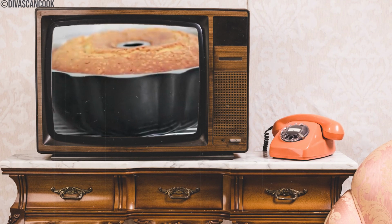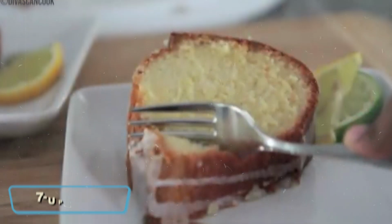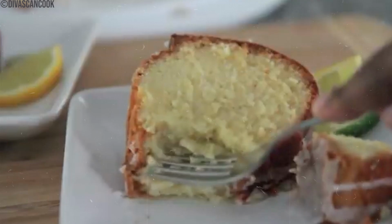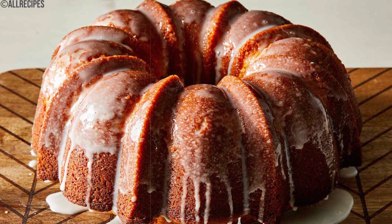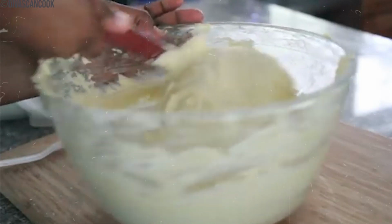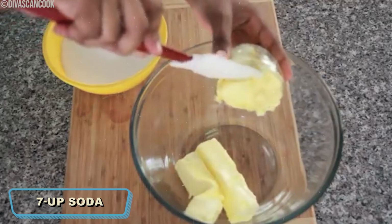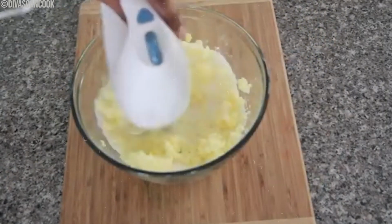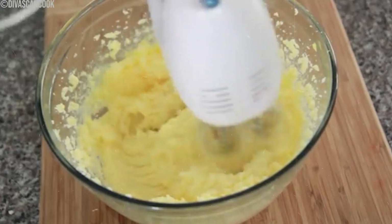One of my most requested recipes ever, a good old-fashioned 7-Up pound cake. In the 1970s and 80s, a delightful treat captured the hearts of many, the 7-Up cake. This retro classic epitomizes simplicity and flavor, bringing a touch of nostalgia to every bite. Made with everyday ingredients, this cake featured a unique twist, 7-Up soda. To create this cake, blend softened butter, sugar, and a bit of shortening until creamy. Add the room temperature eggs one at a time, beating well after each addition.